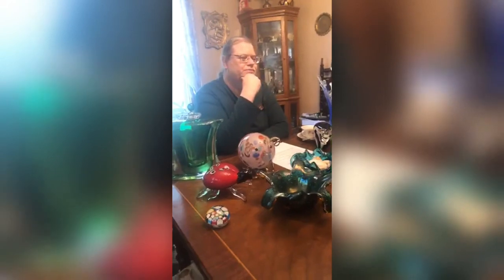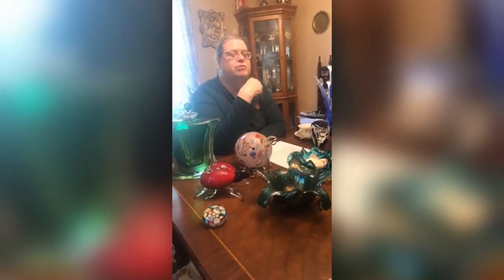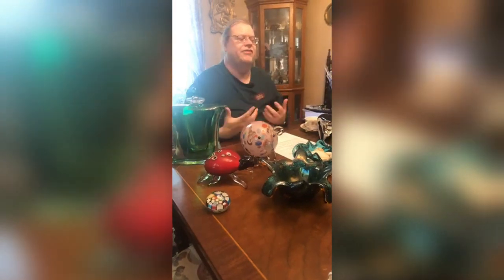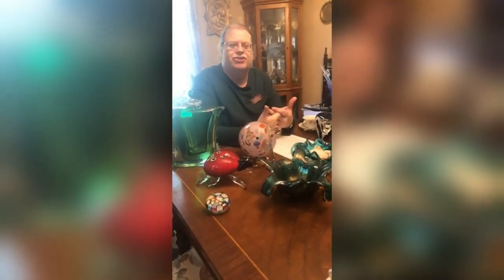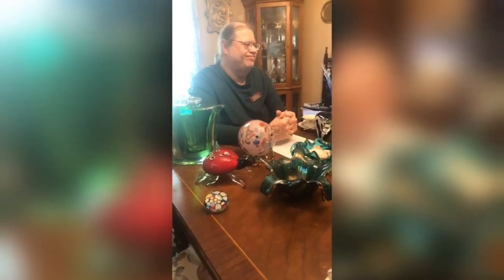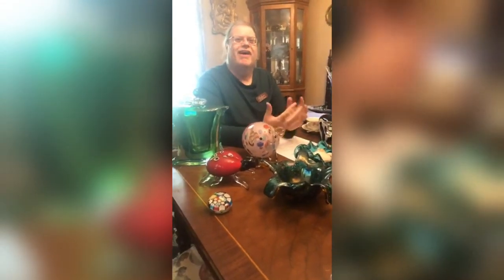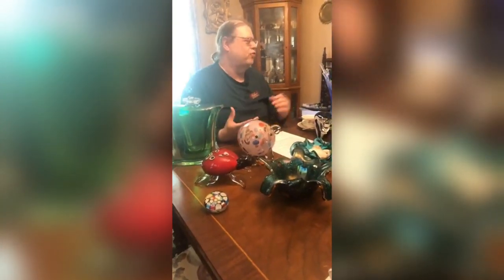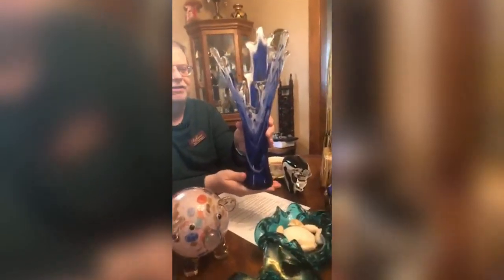Very cool. Most Murano, as I said, in the early days probably was more functional than decorative. And then with the advent of the 60s and the hippie culture and the free love movement and such, rules just kind of went out the window. And along with that came a complete free-form movement, such as this piece here that I call the Splash. And I love it. This is one of my favorites too.